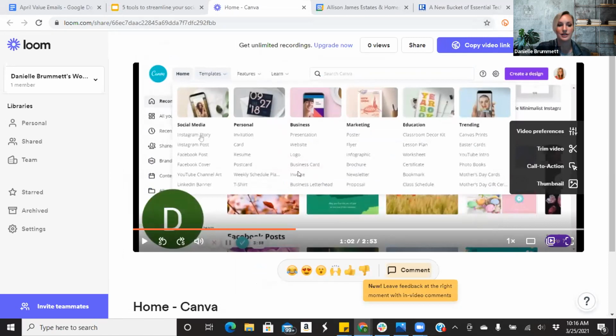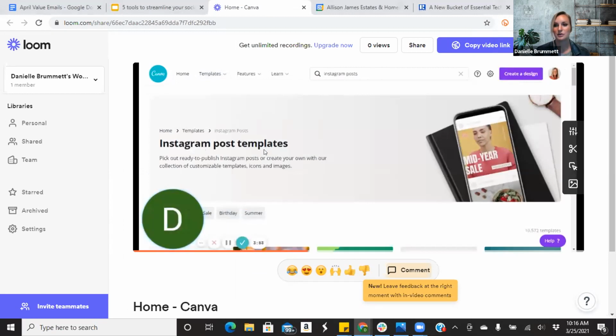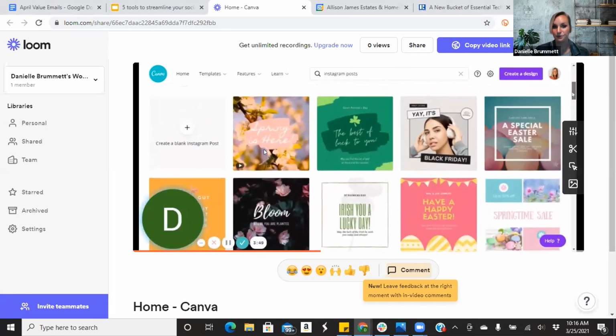So essentially what I'm showing you guys here is just the interface of what the Canva platform looks like. There's tons of different templates. You're able to go in and specify whether you want to use an Instagram story, an Instagram post, anything like that. You're also able to create things like calendars or certificates or really anything under the sun that you can imagine. And looking in here, they have all these different seasonal templates. So if there's a holiday that's happening or anything like that, you can come in and customize, which is super great.